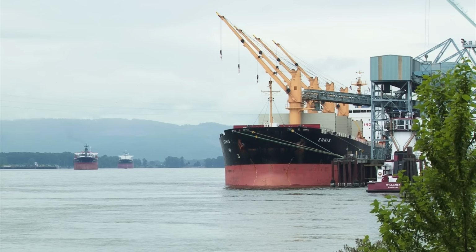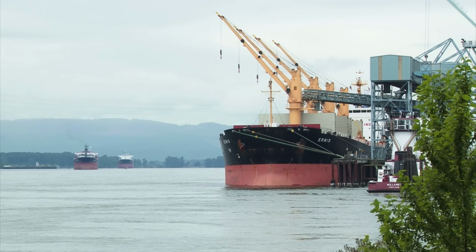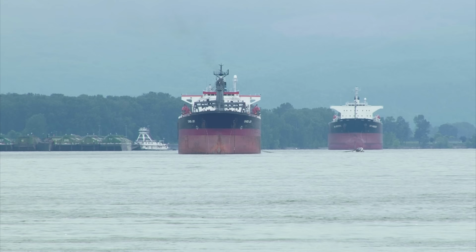The Columbia River at Vancouver is busy as well. Cargo ships are moored for loading and unloading. Tidewater tugs and barges have customers to serve up and down the river.